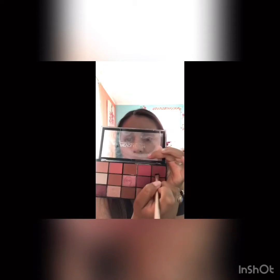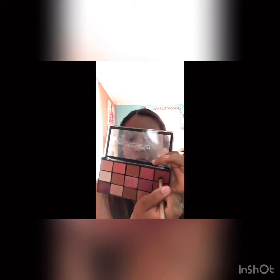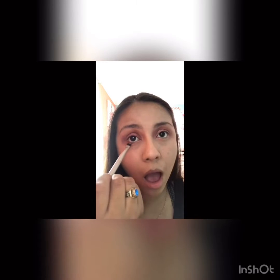So now that I have those two shimmers in, I'm just going to go in with the brush that I blended those in, and then just kind of clean out any hard edges. Make sure everything is clean and nice. Blend it out perfectly. And then I'm going to go in with that same color, which is this one right here, on a flat brush. And then just trying to even it out right on the bottom waterline.